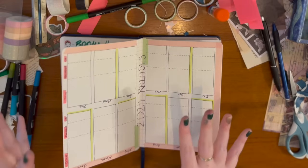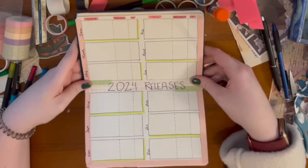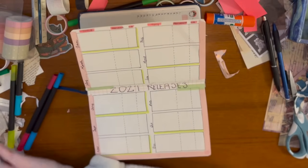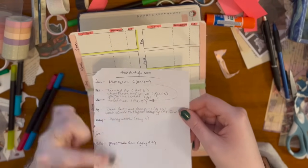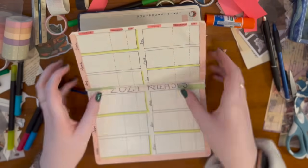This spread I am genuinely so happy with. It is the 2024 releases spread, and I'm going to go back in and fill it in with the pre-orders that I had for 2024 that I wrote down in here, and also from my order that I made through the local indie bookshop here.